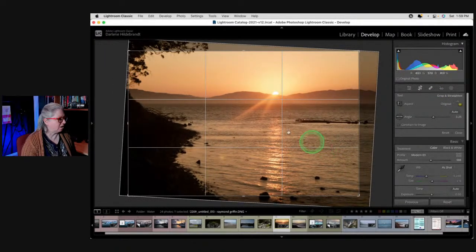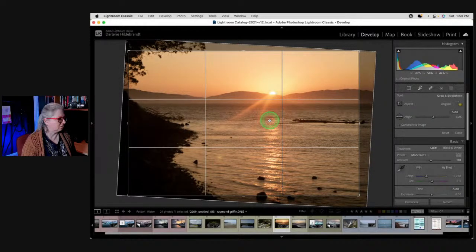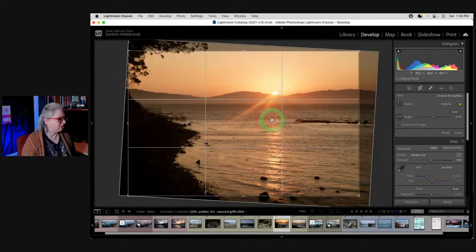Okay, now I'm going to try and get rid of some of this stuff at the top here. So I'm going to crop more over. I'm going to crop about there. So I'm putting the sun in that sort of power position on the thirds. And now how are we for visual mass here? How much of the water is there? What is the subject? That's what I mean by visual mass.